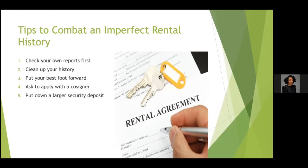Although it's not the easiest option, offering to pay 1.5 times or even double the requested security deposit may prove to a landlord that you are less of a financial risk than a tenant report shows.